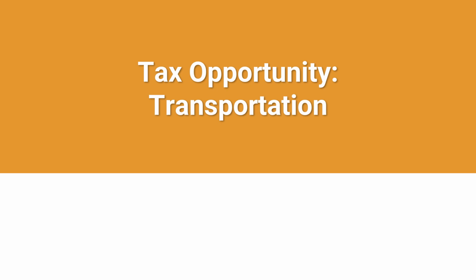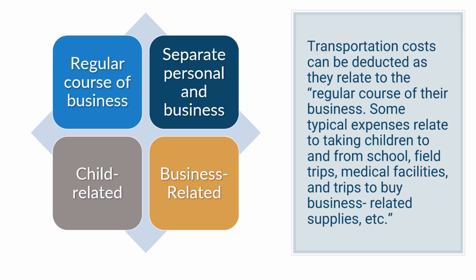Next, we'll review the tax opportunity for transportation. And as with all deductions, there are some very specific rules and guidelines that you will want to follow. On the screen, you will see all of the elements that you need to make sure that your transportation is deductible. Now, it must be in the regular course of doing your business, and it must relate directly to childcare, such as picking up the kids, or it must be business related, such as going to Costco to get milk, and you always need to keep personal and business travel separate.